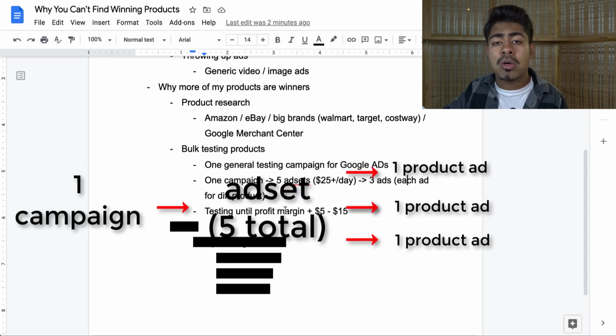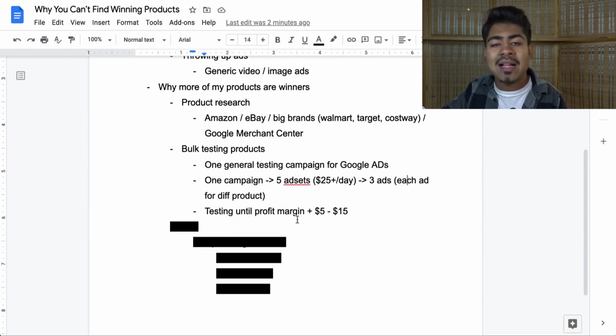Now, before you go crazy, just remember that these 3 ads are all for products within the same niche. So you can't sell a 3D printer and then go sell off a bicycle in the second ad. You want to make sure that if you're selling a 3D printer, the 3 ads are for different types of 3D printers, so maybe different designs. You should stay within the same niche. The closer you are, the better it is and the better results that you'll get.